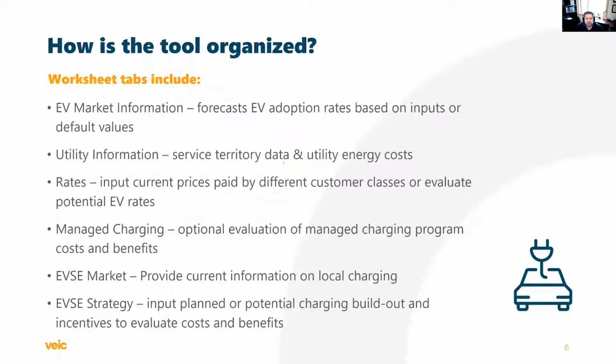I'm going to just breeze through this slide because we're going to find that out more as we do the demos. But basically, there's EV market information, forecast EV adoption rates based on inputs or default values. This one is really cool. It basically calculates the percentile growth rate for all of the states and territories in the United States, and will give you a low, medium, and high growth rate for EV adoption. And so that's the recommendation.